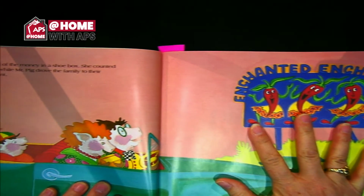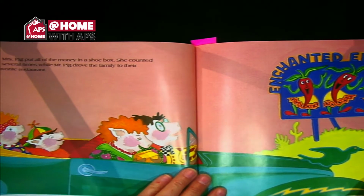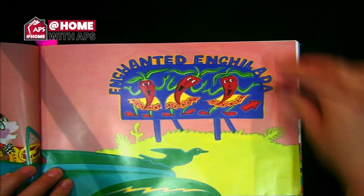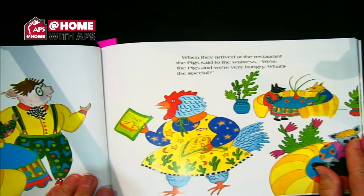Mrs. Pig put all the money in a shoebox. She counted it several times while Mr. Pig drove the family to their favorite restaurant. What do you think that was? The Enchanted Enchilada. Sounds kind of festive. I'd like to go there too. I like enchiladas. Let's see. Looks like they're sitting down in the restaurant.